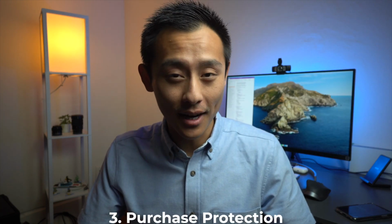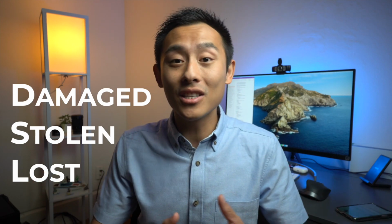Next up, we have purchase protection. This one is great if you're like me and you're a little bit clumsy because it covers items that are either damaged, stolen, or potentially even lost.